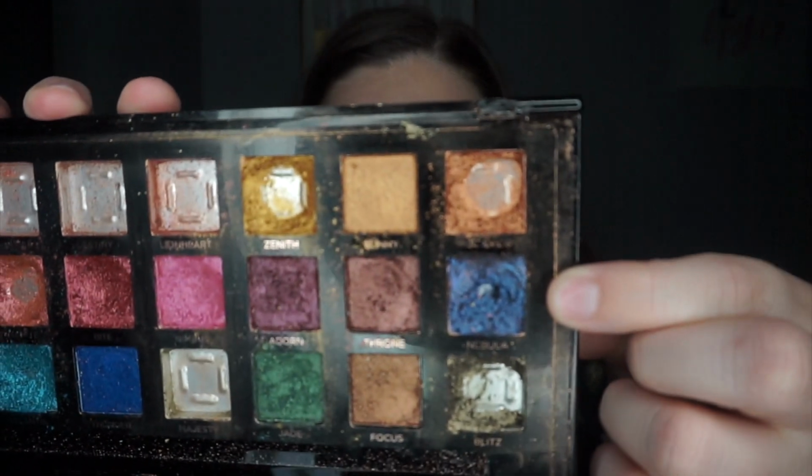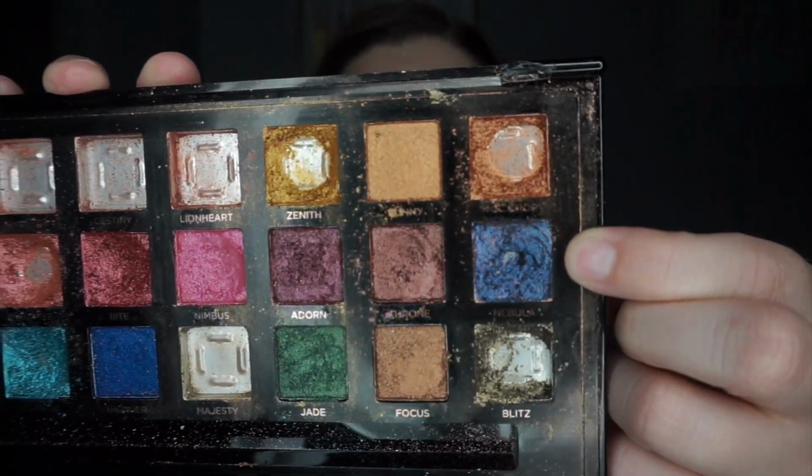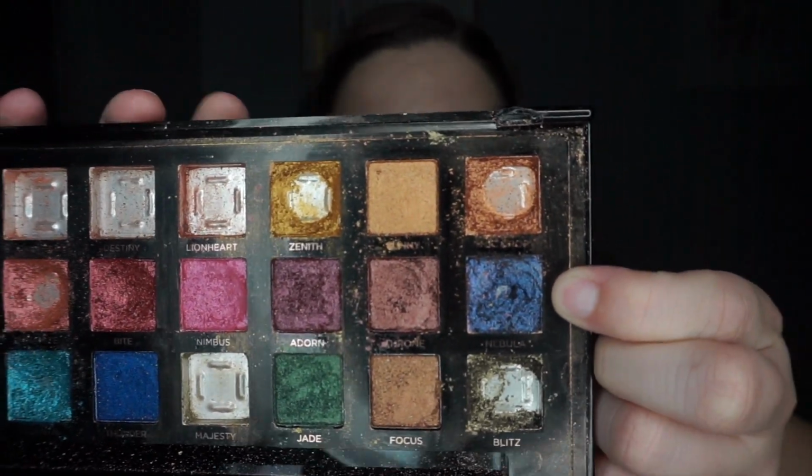But I just didn't make the progress that I wanted to this month. But an extra that I had, I actually ended up hitting pan on the shade in Nebula, because I think I used it in that rainbow look, but it is a dark navy blue color. It honestly doesn't have an amazing formula on this eyeshadow compared to the rest of them. This one is almost one of those dud shadows that I have in this palette.